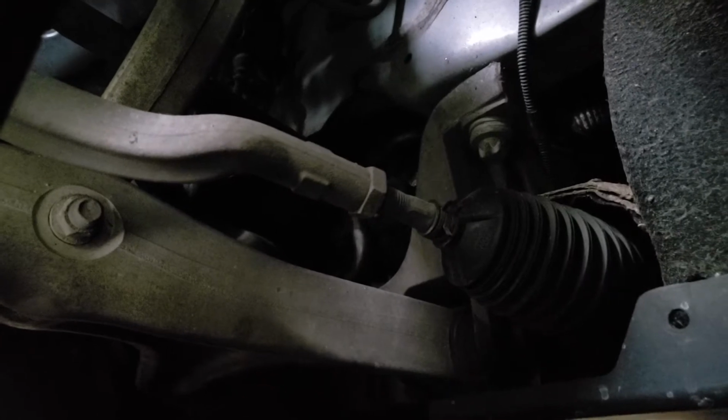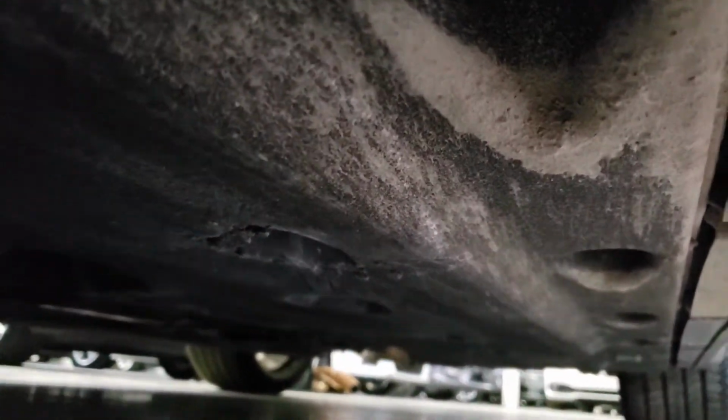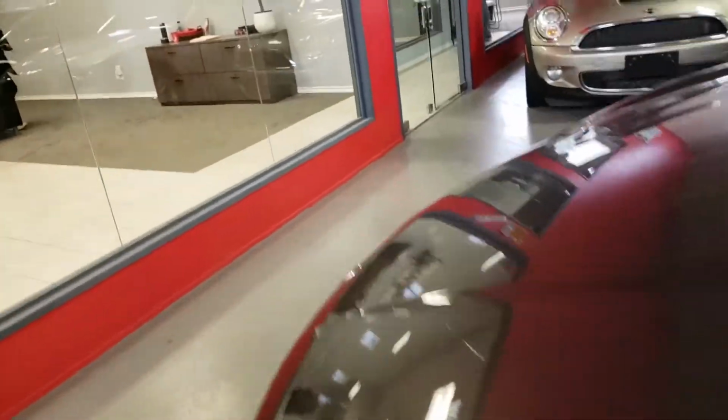Underneath looks pretty good. You can see all the axle boots, everything looks good. This is an all-wheel drive model. No major damage underneath, no signs of rust or anything like that. Let's see if there's anything under here. All looks pretty clean.